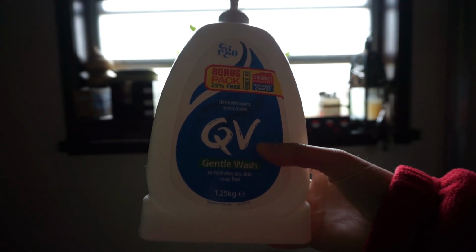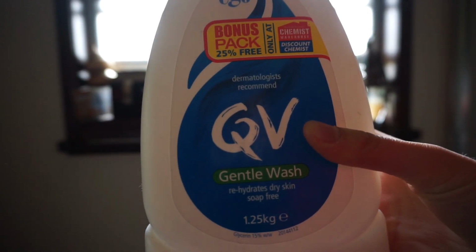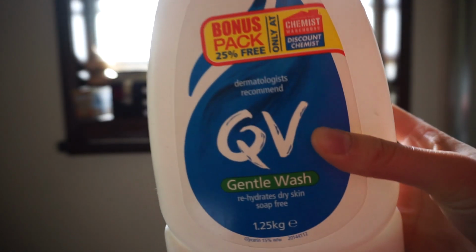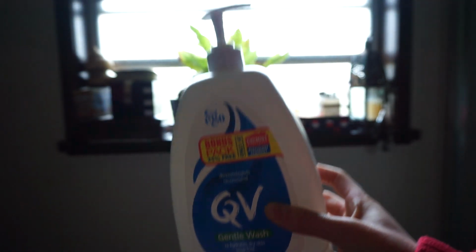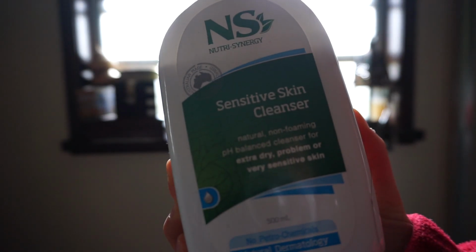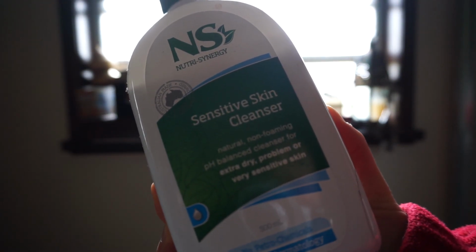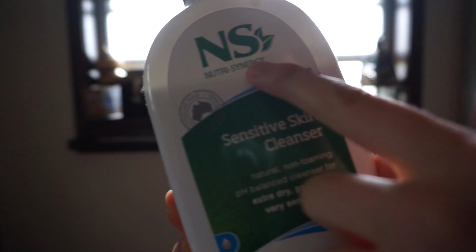In the shower, I use this QV Gentle Wash. It's soap free, and I've been using this since I was a kid. Different versions of the QV soap free wash, and I just do a little pump of that. For a while I was also trying out the NS Sensitive Skin Cleanser. This is more of a creamy sort of soap. It's soap free. NS is a pretty good brand.